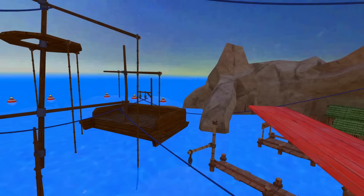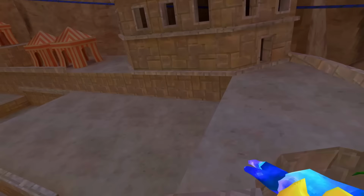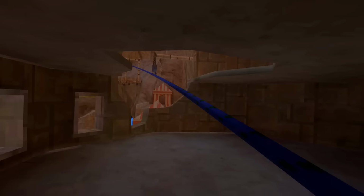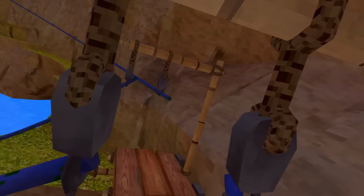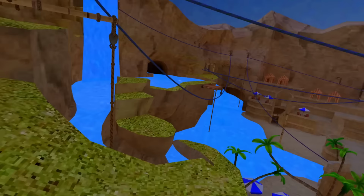I like the vibes here. Nice beach map. Got a huge sandcastle thing. You can do some routing here. You can go through the window, get on the zipline, and then go really, really fast on the zipline, and then chain all the ziplines together, and then become master of zipline parkour monkey god omega monkey.